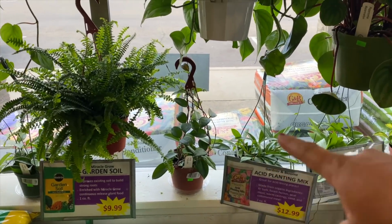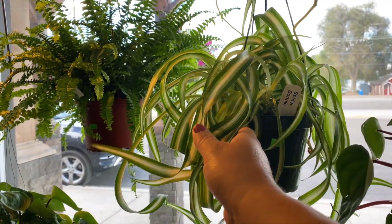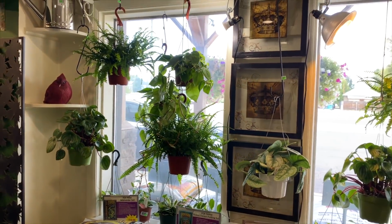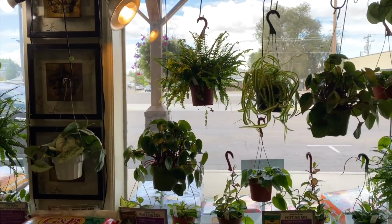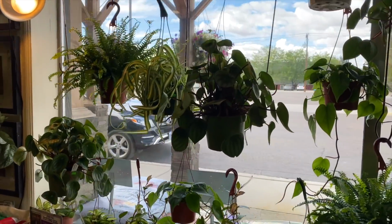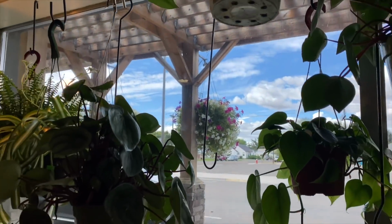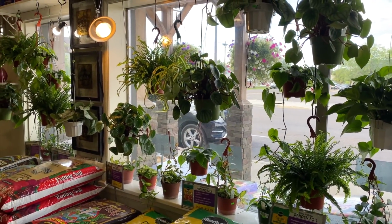There's also some more Hoyas down there. There's also spider plants. I love how curly this one is. This is a Bonnie. This is the perfect area to display these two. So this window does face west. So typically, like it would see the hottest part of the day and really bright sun. But there is a pergola right outside that helps provide a little bit of protection from that really intense sun. So it keeps plants very happy.